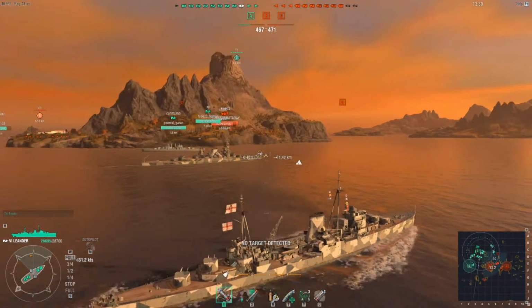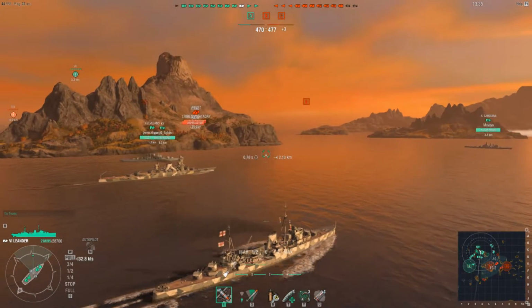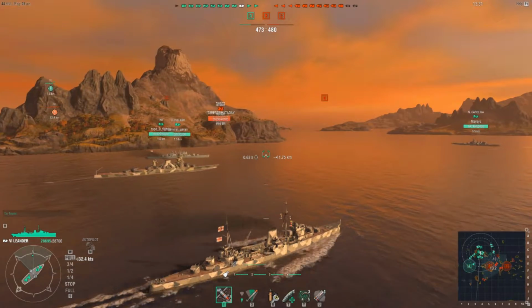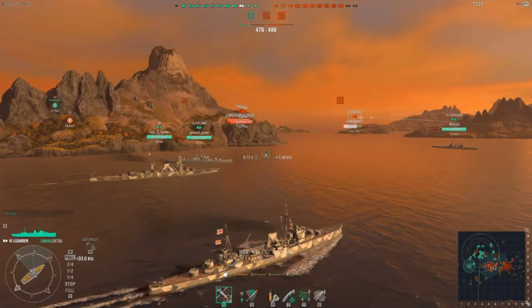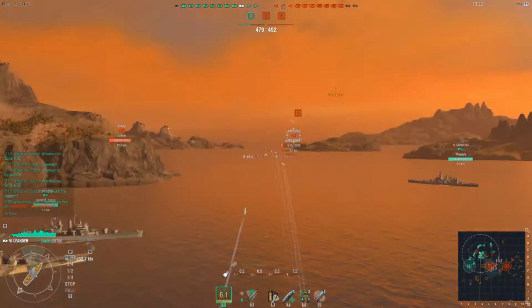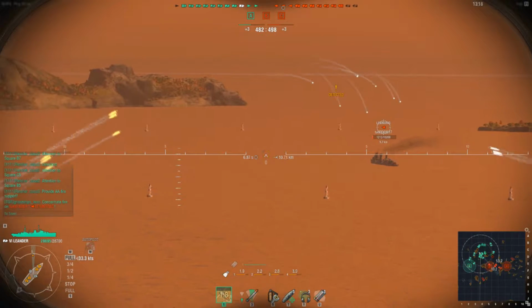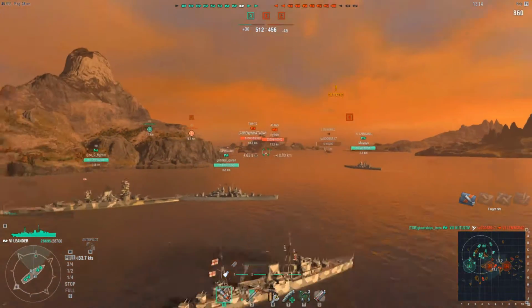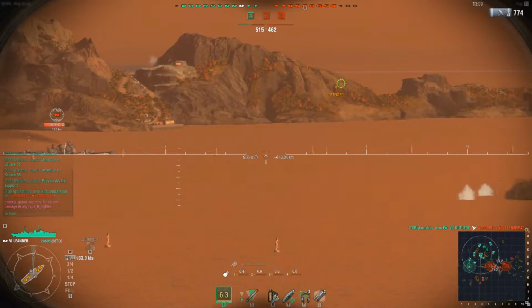Okay, we've got an Atago coming through here. Now we're going to hold off on our torpedoes, because if we launch them now we're just going to hit the Kii and the Cleveland, so we don't want to do that. The Leningrad, sorry. Let's fire off a salvo and we might get some hits on that. Well, it's looking good. Oh, we got one hit. Beautiful. Good job. Okay. Fire on that Atago.